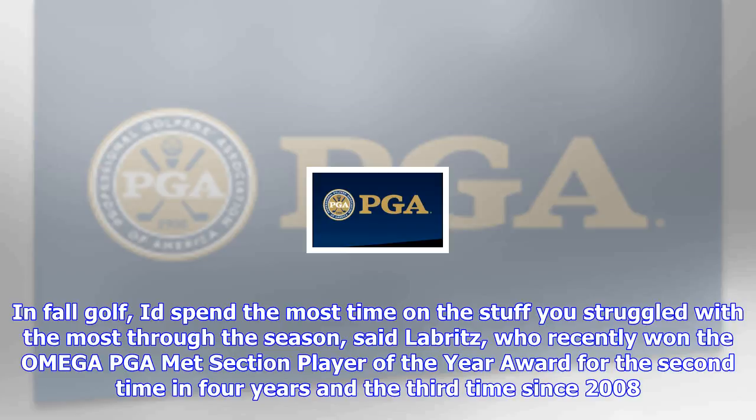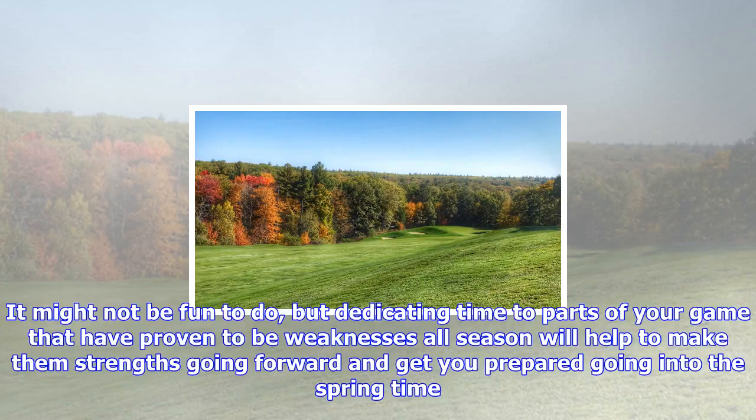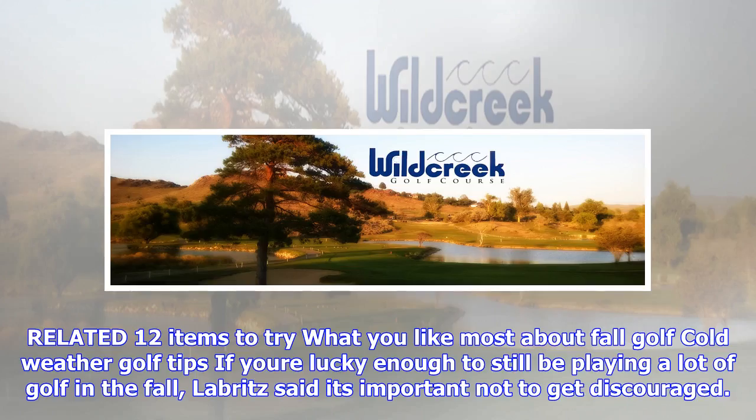In fall golf, I'd spend the most time on the stuff you struggled with the most through the season, said Labritz, who recently won the Omega PGA Midsection Player of the Year award for the second time in 4 years, and the third time since 2008. Grind on something you don't want to grind on. It might not be fun to do, but dedicating time to parts of your game that have proven to be weaknesses all season will help to make them strengths going forward and get you prepared going into the springtime.